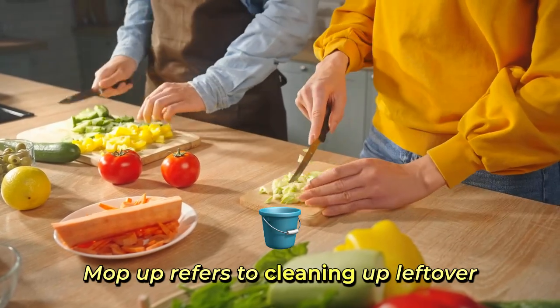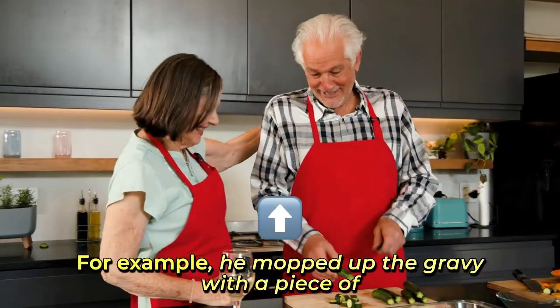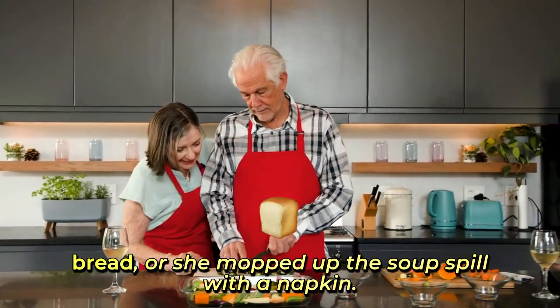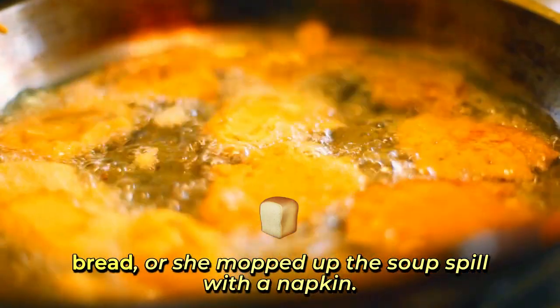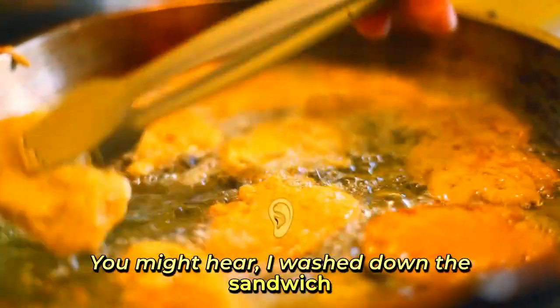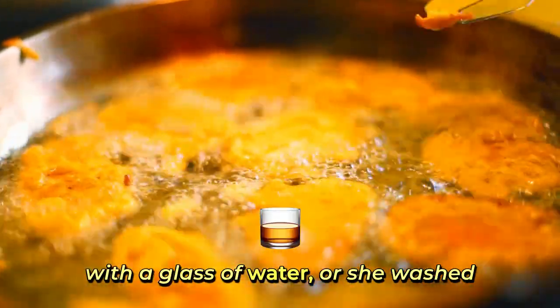Mop up refers to cleaning up leftover food or sauce, often with bread. For example, he mopped up the gravy with a piece of bread, or she mopped up the soup spill with a napkin. Wash down means to drink something to help you swallow food. You might hear, I washed down the sandwich with a glass of water, or she washed down the pills with some juice.